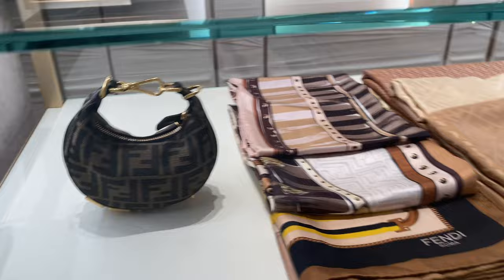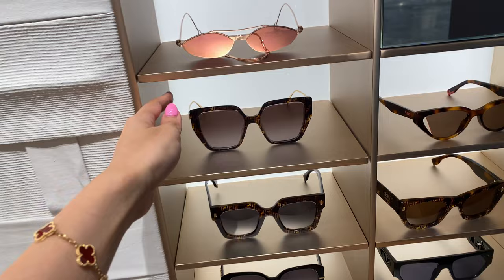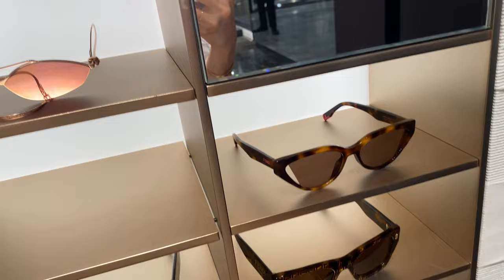What makes you guys want to get a crescent bag from one brand over another though? The price point, the brand loyalty?